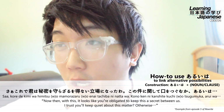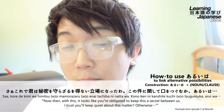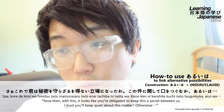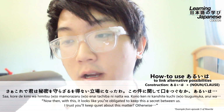Okay, so that line was pretty long. It consists of basically 2 sentences plus the phrasing あるいは starting its own last sentence. What it's going to translate to is basically, now then, with this, it looks like you're obligated to keep this a secret between us. I trust that you'll keep quiet about this matter.